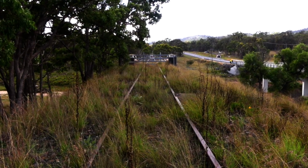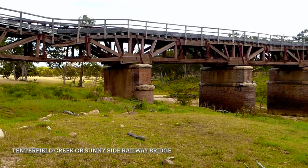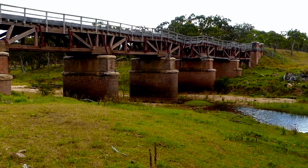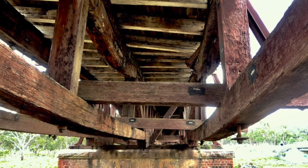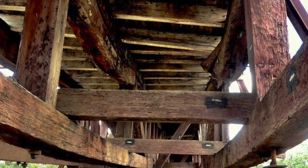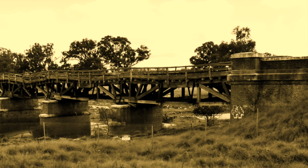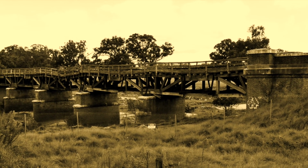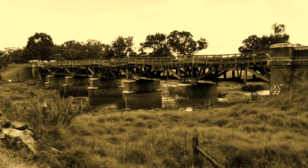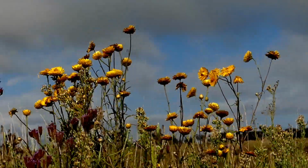Tenterfield Creek, or Sunnyside Railway Bridge, is the last railway bridge of the Great Main Northern Line south of the Queensland border. The bridge was built in 1888, more than 130 years old. It's the bridge that links Sydney to Brisbane, a significant achievement of rail history and a stretch of heritage track in the country. There are many stories to tell about these bridges, and we must preserve them at all costs. It is imperative to preserve this unique engineering icon for those generations who lived during those good old days, and for future generations to come.